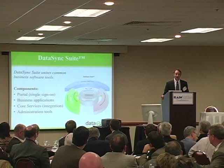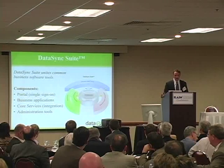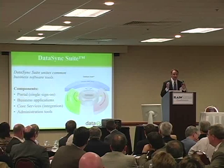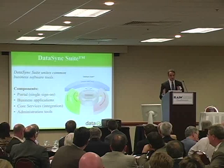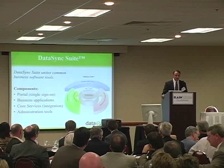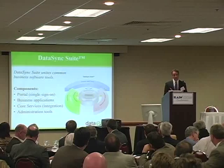What we're building is what we call DataSync Suite. And DataSync Suite is the four things I kind of outlined. First of all, having a portal that they can log into. This is a single way to get to your application. You sign in once through your web browser with a single username and password to get to your software. And then what we've done is we've selected best of breed apps, which we'll talk about in a minute. And then we're going to integrate these applications together with what we call core services.